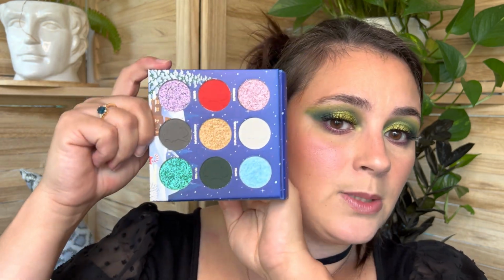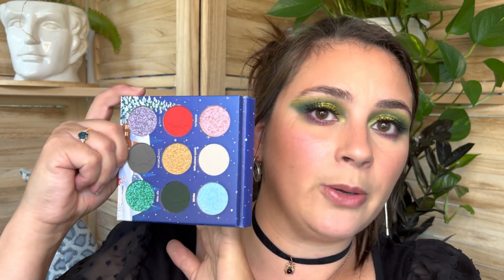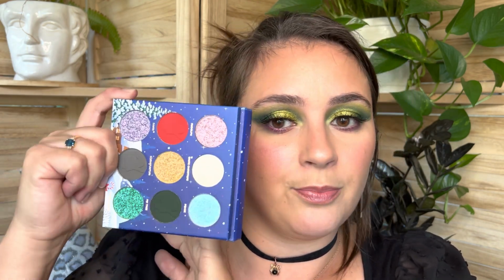So look at us. Oh my gosh, I'm doing so good. This is my Nomad Cosmetics Lapland Santa's palette. It's beautiful. I'm keeping it. I haven't used it very much yet. I've used it a couple of times. But yeah, I like it. Not everybody's going to like that palette because the shimmers are not, we've already been over this in other videos. But it's a beautiful palette and I'm keeping it.